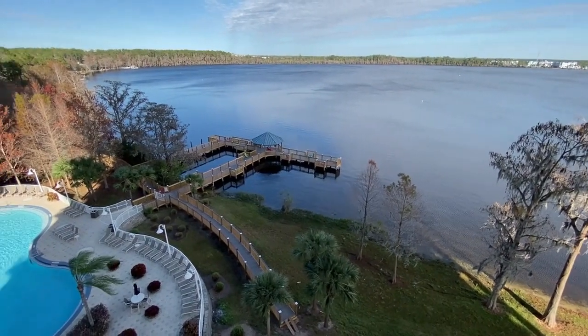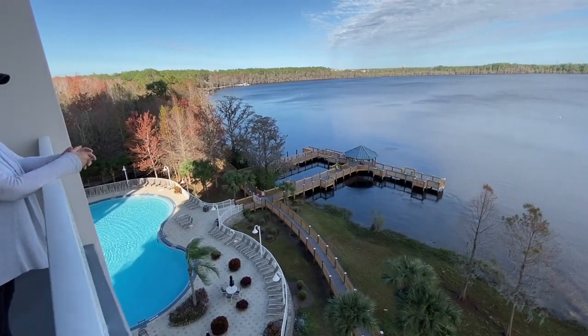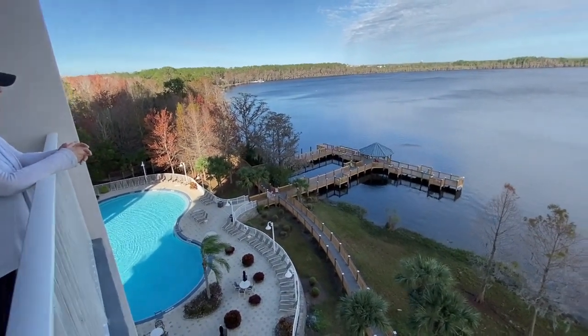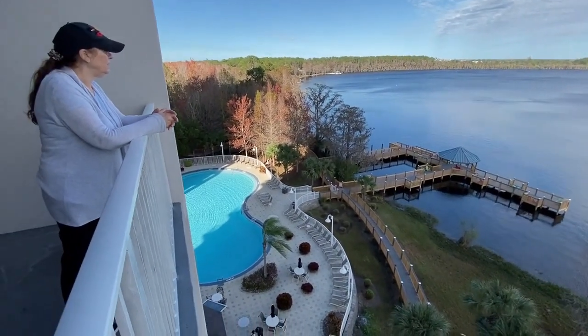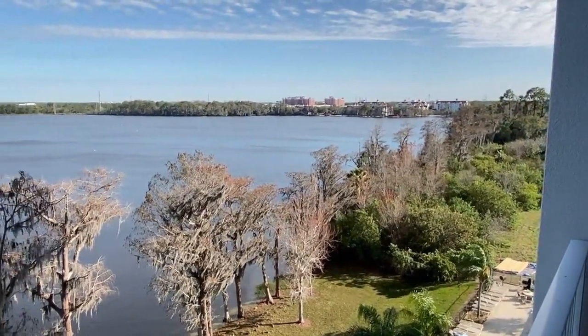Last year we were here, remember the guy got all his fishing gear pulled into the water by an alligator? Yes. In that lake. That's a nice walking path there. This is Lake Bryan.